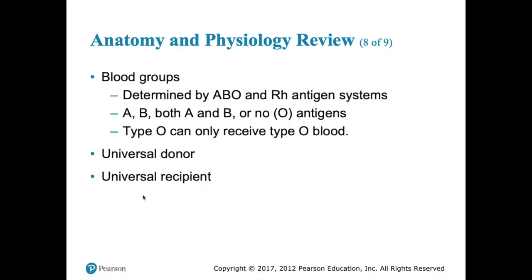As far as universal donors, universal recipients, in my mind, this is like cool trivia. We're not giving blood in the field. Know that A positive has to have A positive. B negative has to have B negative. The O, see, I don't even remember it off the top of my head. I've blanked out completely.